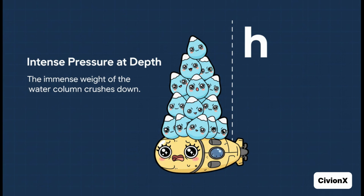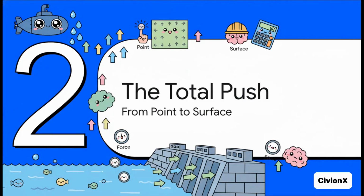As you go deeper, that h value starts to shoot up. For every single foot you go down, you're adding the weight of a whole column of water on top of you, and the pressure just skyrockets. This direct link between depth and pressure, that's the first huge piece of the engineering puzzle. So, we know pressure gets stronger the deeper you go. But for an engineer designing a dam or a submarine, knowing the pressure at one tiny point isn't enough. They need to figure out the total push over the entire surface.